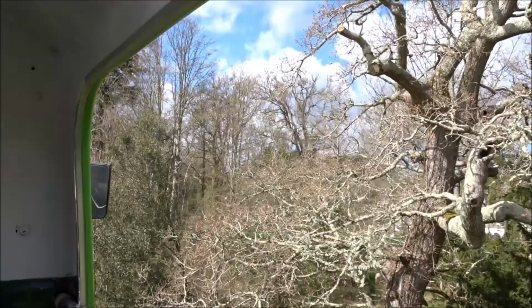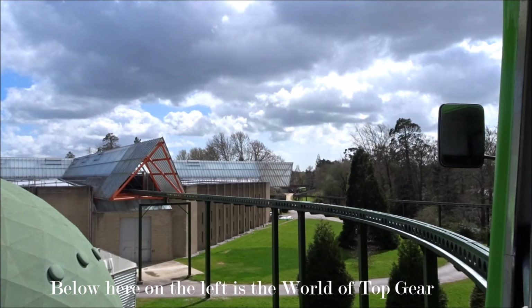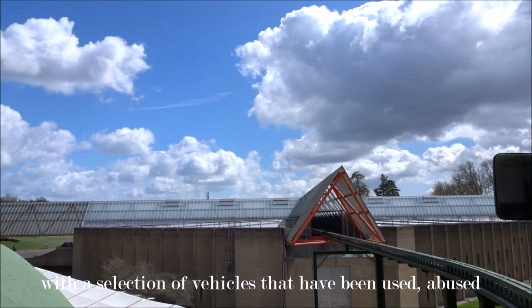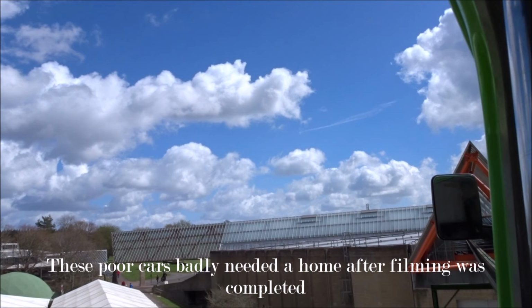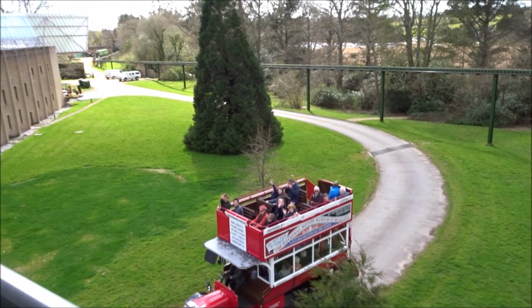Hello, I'm Lord Montagu, joining you to talk about some of the things you'll see from the train. Below here on the left is the world of Top Gear, with a selection of vehicles that have been used, abused, and sometimes even written off in the long-running series. These poor cars badly needed a home after filming was completed, and so I was only too pleased to give them space here at Beaulieu. Stephen Phillips, and you almost certainly will.